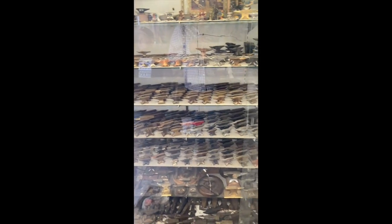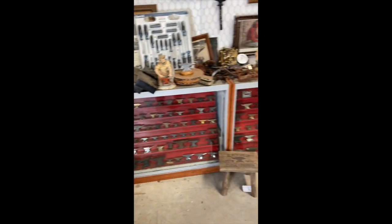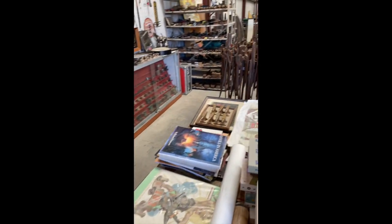What made me start collecting? What age was I when I started? Well, the first anvil I got, I was 13 when I got it. And I'll be 75 next month. I've been collecting over 60 years. But I didn't really collect as such.